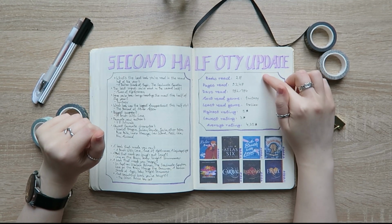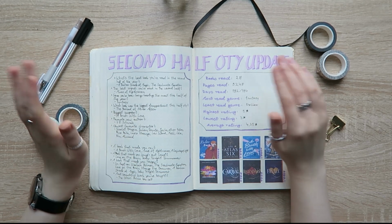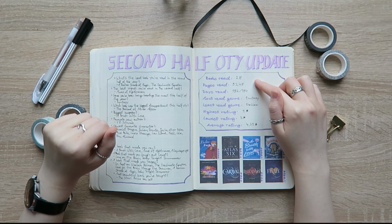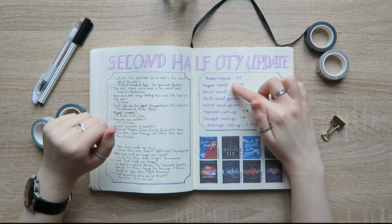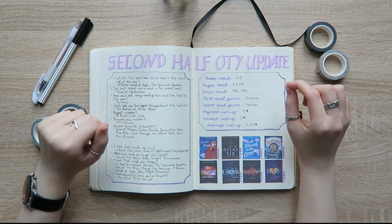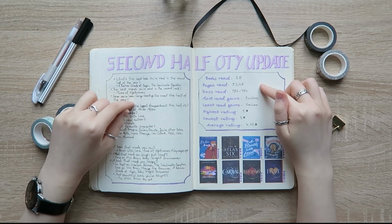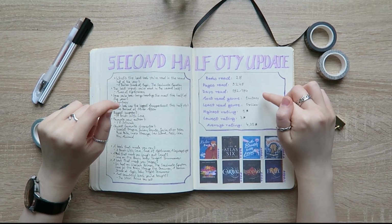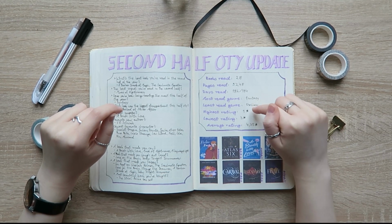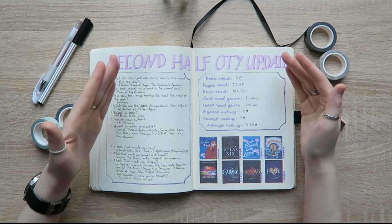I read 28 books in the second half of the year. That's so much more compared to the first half of the year. I read 9,248 pages in the second half and 182 out of 184 days of the second half of the year. So my reading habit also got a lot better during the second half of the year. Most read genre fantasy and least read thriller, actually. My highest rating obviously 5 stars and my lowest rating was only 3 stars, so that got better too.